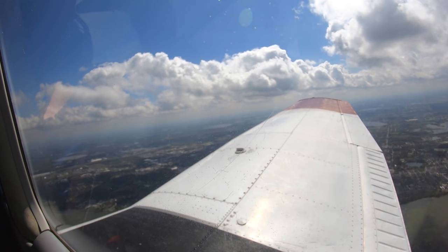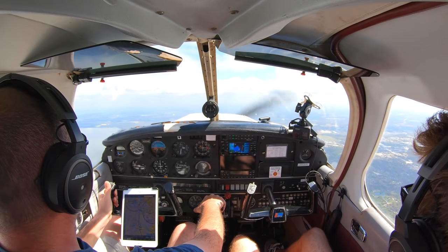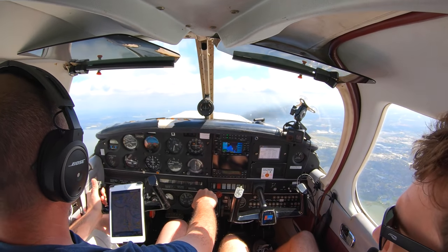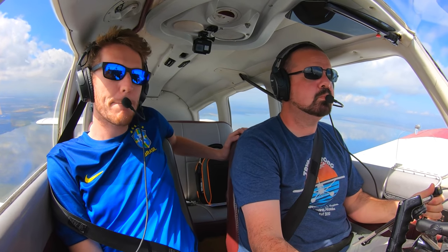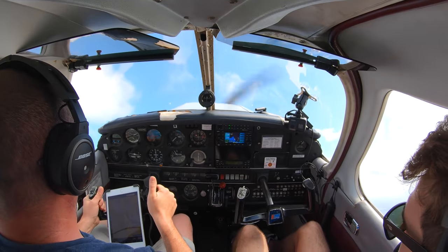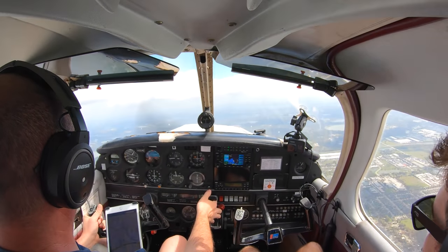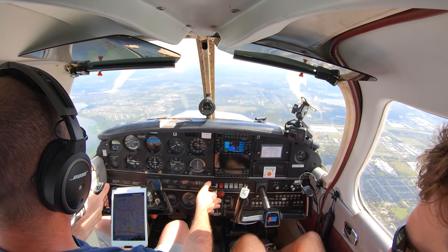408, do you have us in sight? Looks like we are just passing ahead of you. We do have you in sight. We're turning behind you. We're doing a simulated emergency approach to landing to the field. Alright, ready? Yep. That does not feel normal. Wait a minute. There we go. Lovely, mate. Absolutely lovely.